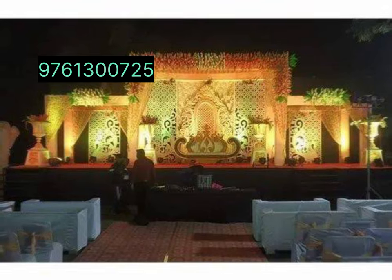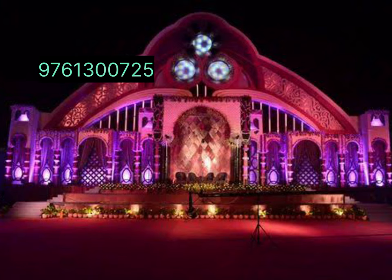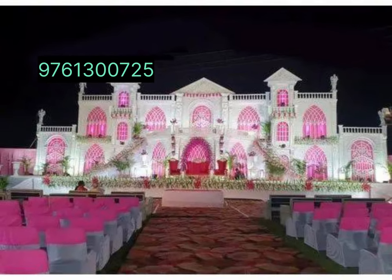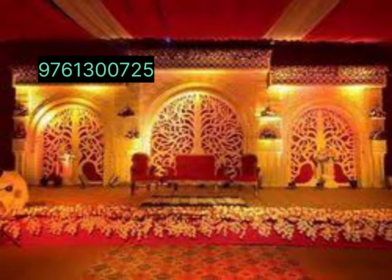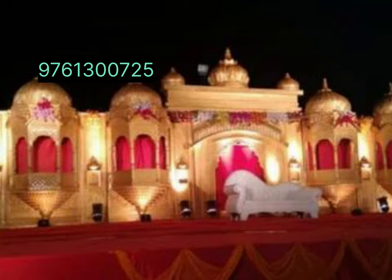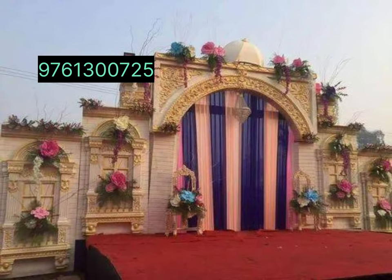Explore fiber stage set images and price range. As the demand for fiber stage designs continues to grow, the market offers a wide array of options to choose from. Event planners, couples, and organizers can explore a diverse range of fiber stage set images to gather inspiration for their own events. Additionally, the pricing of fiber stages varies based on factors such as size, complexity of the design, and additional features like sound and lighting systems. While premium designs might command a higher price, the results are undeniably worth the investment for those seeking a truly unforgettable event experience.